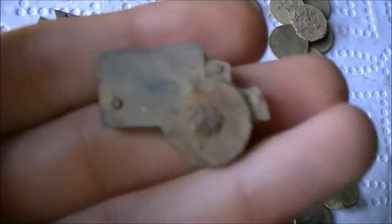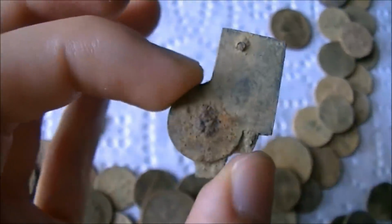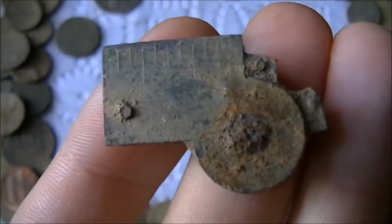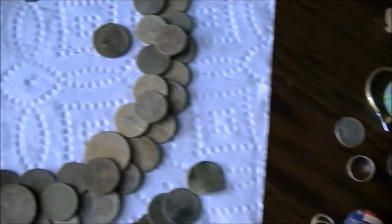This piece was identified. I thought it was going to be some sort of measuring device, and this is the elbow of a folding ruler and not a gun, which it really looks like a little toy gun or something. It's kind of funny.